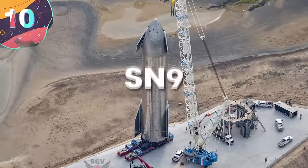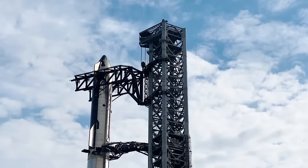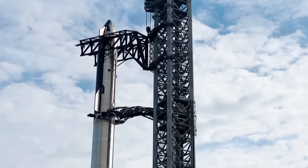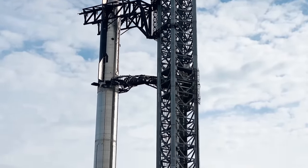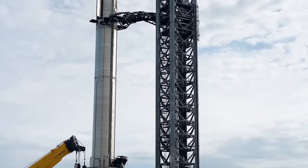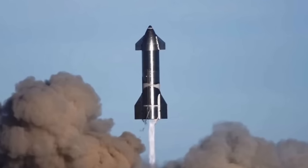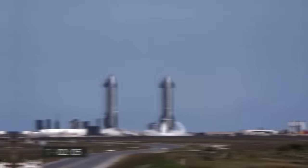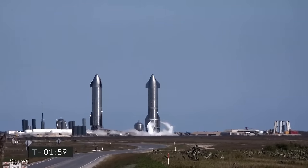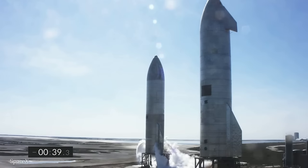Number 10, SN9. On February 2, 2021, the designers and engineers of SpaceX were focused on their facility near Boca Chica Village in Texas, as this was the day for the latest test of their Starship prototype. Known as SN9, which stands for Serial Number 9, the 165-foot or 50-meter-tall craft was the ninth iteration and was scheduled for a high-altitude flight. Like others, it was made from stainless steel, so looked incredible in the sunlit sky.